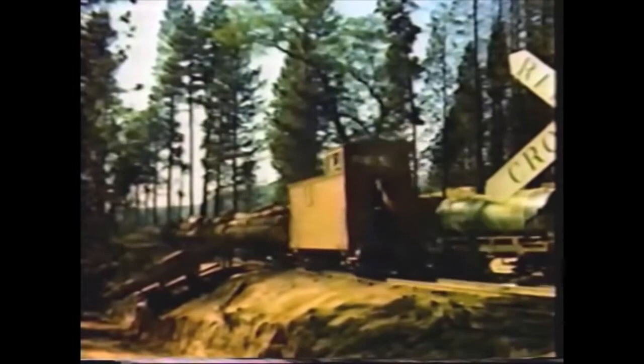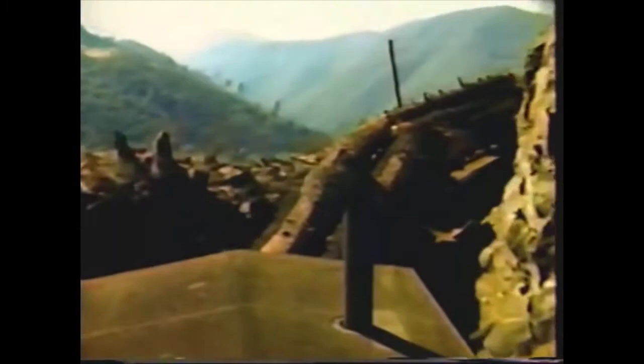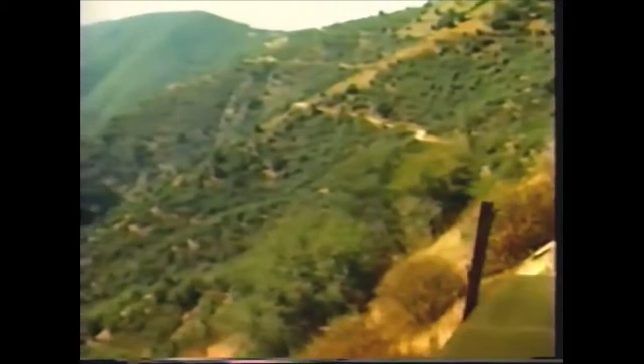Economy was the byword of an efficient logging operation, so the shortest, cheapest routes were chosen, often following natural drainages and using timber trestles that were vulnerable to fire. Logging lines were by necessity much more flexible than common carrier lines because they were constantly being pulled and rebuilt in virgin stands of timber.